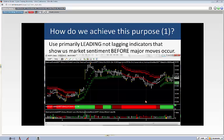We're giving ourselves an edge by looking at how the market's sentiment is going before a potential trend change. This just puts something on our hot list. We wouldn't act on this until trend has changed. But obviously it says, hey, look, this has the potential to do something.